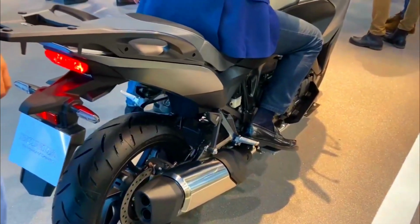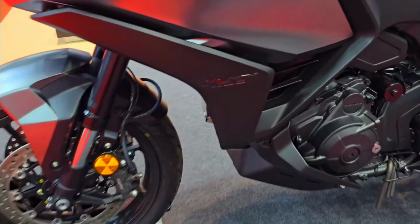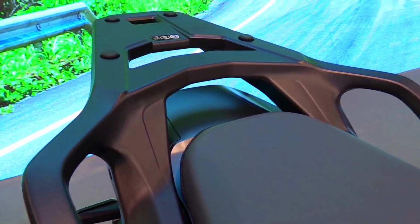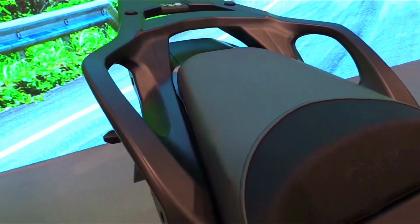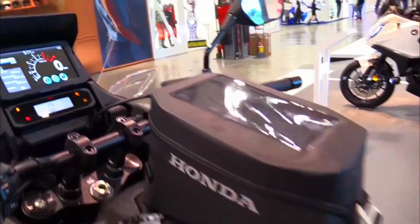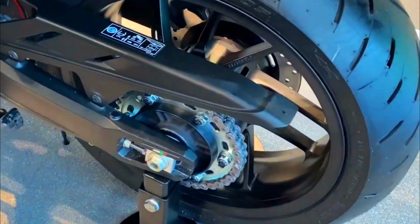The 2025 Honda Northern Territory 1100 presents a compelling package for riders seeking a versatile touring motorcycle with enhanced performance and comfort features. With its blend of modern technology, improved suspension options, and robust engine performance, it stands out as a strong contender in the sports tourer market for the upcoming riding season.